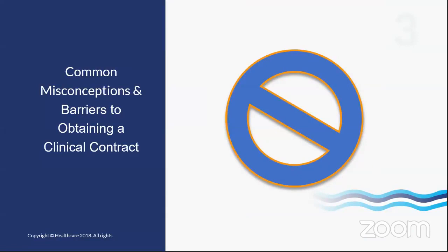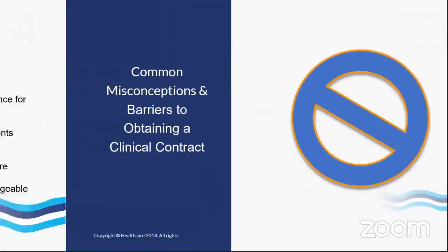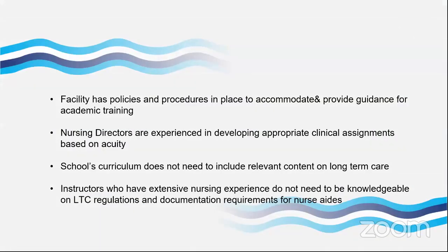So some of the common misconceptions and barriers to obtaining a clinical contract. Facilities have policies and procedures in place to accommodate and provide guidance for academic training. That is a huge misconception. Most facilities do not have specific policies and procedures in place to give guidance for academic training, let alone academic training during a pandemic. So it's so important for you as a school owner and as a nurse aide instructor to make sure that your infection prevention and control curriculum, as well as your policies on how to manage COVID-19, provide the structure that your students will need to operate in the clinical setting.